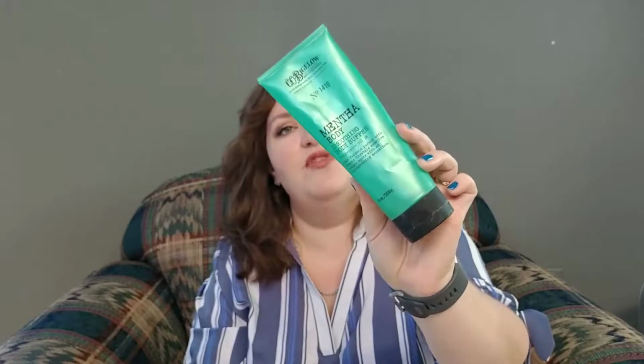Another one of these Mentha Smoothing Body Buffers. I said I love them.